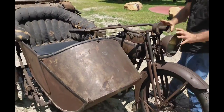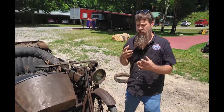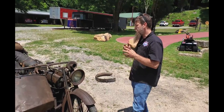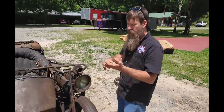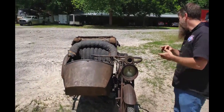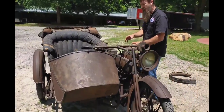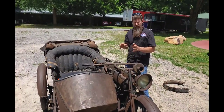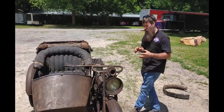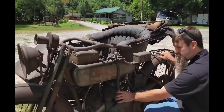Now, being an electric model, the original electric unit, those early Delco-Remy generators, they just kind of fall to pieces. The coil, the generator, the distributor, and the points are all right there in the same housing. So as troublesome as those components are, what we did with this bike is we actually pulled off the electric unit that sits right here.